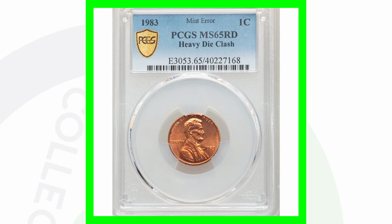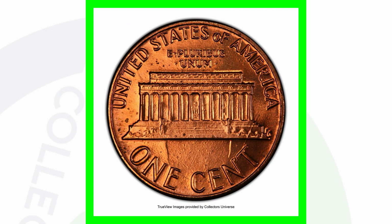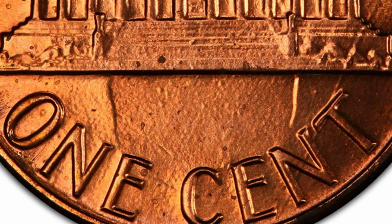Now here is a 1983 Lincoln Cent that has a heavy die clash. As we zoom in here, you'll see the pillars from the reverse design of the Lincoln Memorial coming through here on the obverse of the coin. This coin is graded by PCGS at a Mint State 65 red, and it ended up selling for $120 at auction. Very, very nice die clash there.